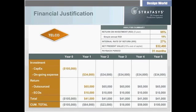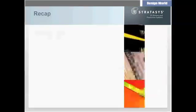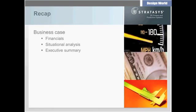But again, Joe didn't need to, so we're back to the very same numbers. I'm bringing this table up just to highlight in the telco burnt orange the numbers that you will now use throughout your situational analysis and executive summary.